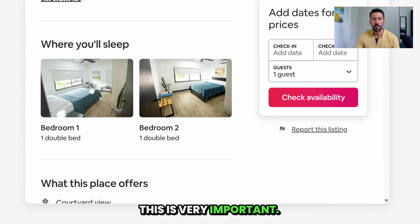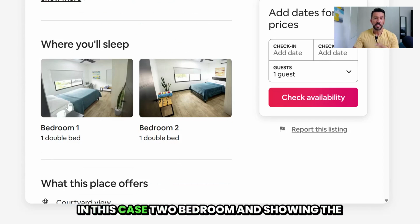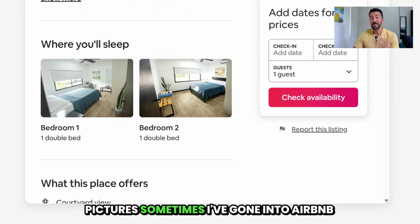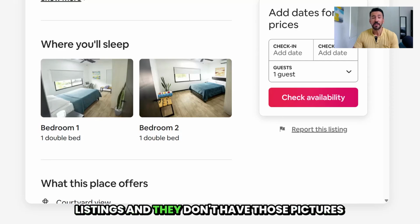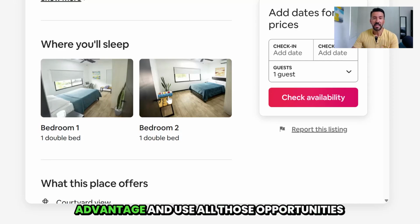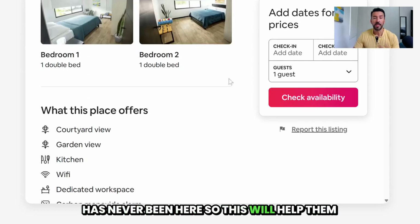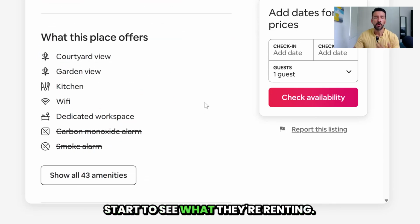This is very important, showing how many bedrooms are in your unit. In this case, 2-bedroom, and showing the pictures. Sometimes I've gone into Airbnb listings and they don't even have those pictures. Airbnb allows you to do this. So take advantage and use all those opportunities to showcase your unit because the client has never been here. So this will help them start to see what they're renting.